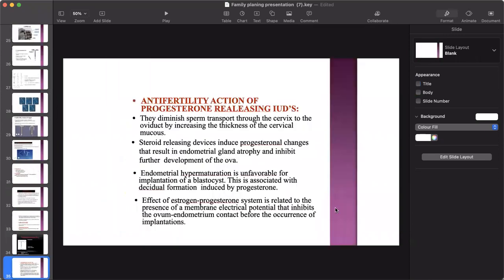What is the anti-fertility action of progesterone-releasing IUDs? They diminish sperm transport from the cervix to the oviduct by increasing the thickness of the cervical mucus. Steroid-releasing devices induce progestational changes that result in endometrial gland atrophy and inhibit further development of the ova. Endometrial hypermaturation is unfavorable for implantation of a blastocyst. This is associated with decidual formation induced by progesterone. The effect of the estrogen-progesterone system is related to the presence of a membrane electrical potential that inhibits ovum-endometrium contact before the occurrence of implantation.